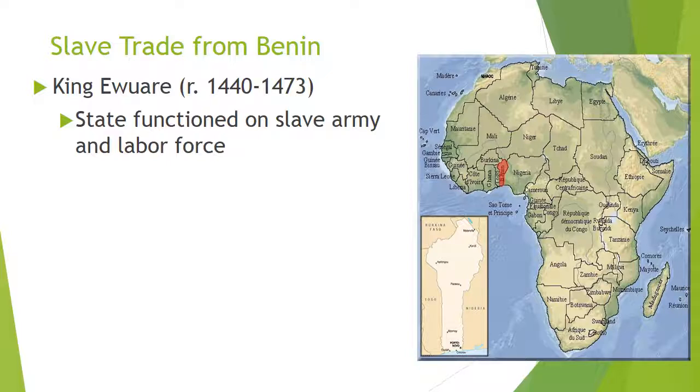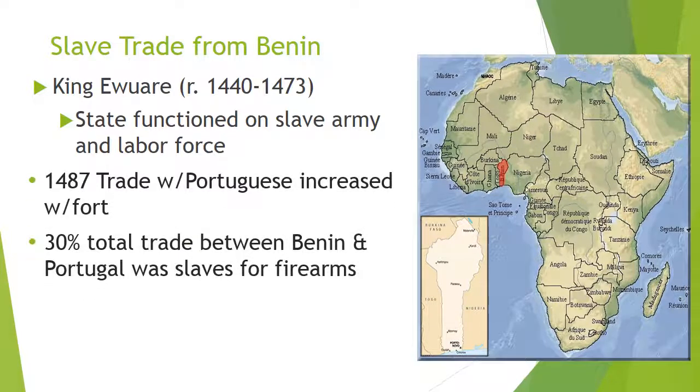Through conquest in all directions, he acquired large numbers of slaves. His kingdom emerged on the basis of slaves employed in the army, as well as for the construction of extensive earthwork projects, as well as protecting the capital of Benin City. Early trade contacts between Portuguese mariners and Benin intensified when the successor of Ua granted permission to the Portuguese to build a fort on the coast in 1487.